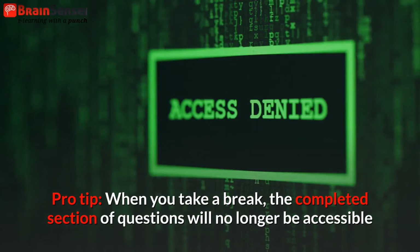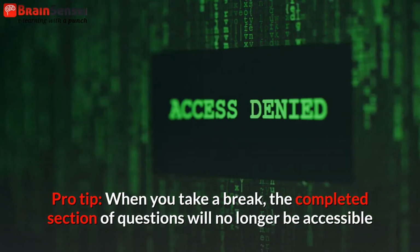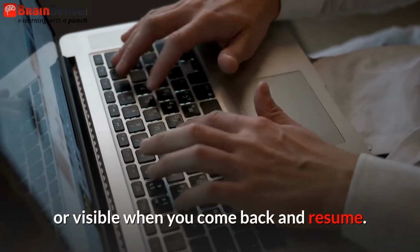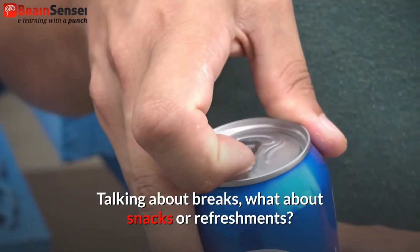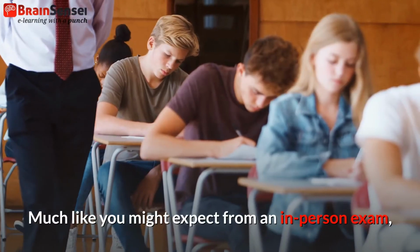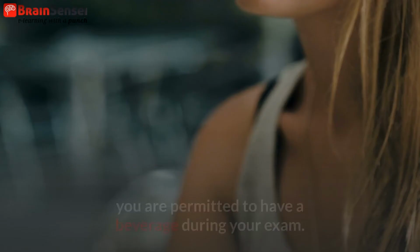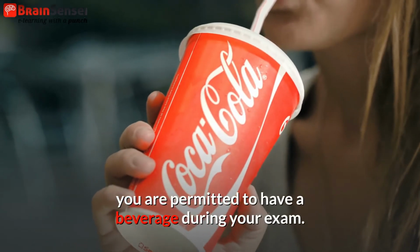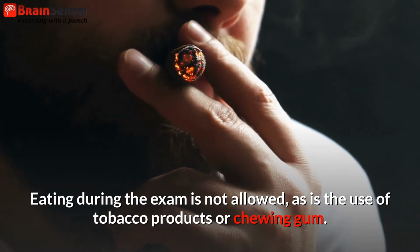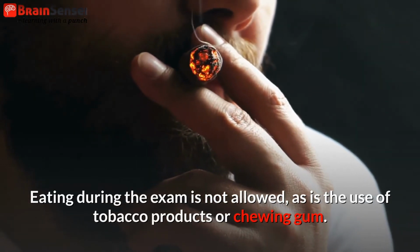Pro tip: when you take a break, the completed section of questions will no longer be accessible or visible when you come back and resume. Talking about breaks, what about snacks or refreshments? Much like you might expect from an in-person exam, you are permitted to have a beverage during your exam. Eating during the exam is not allowed, as is the use of tobacco products or chewing gum.